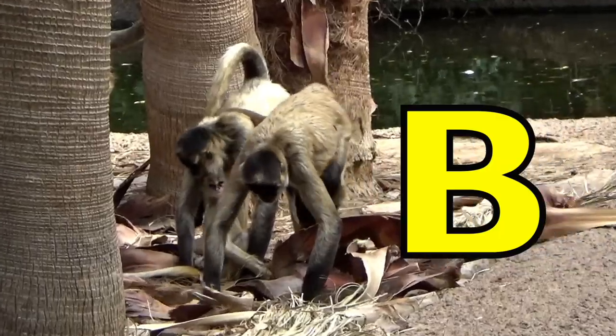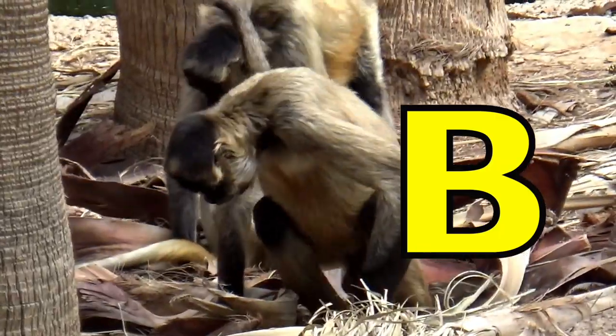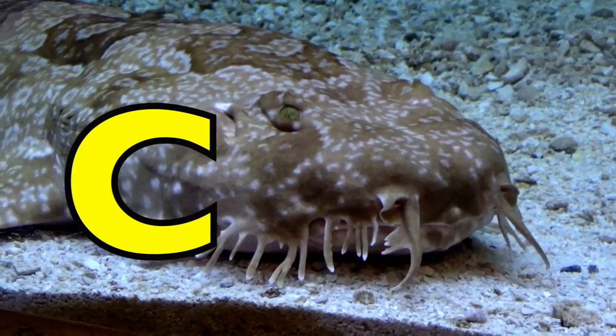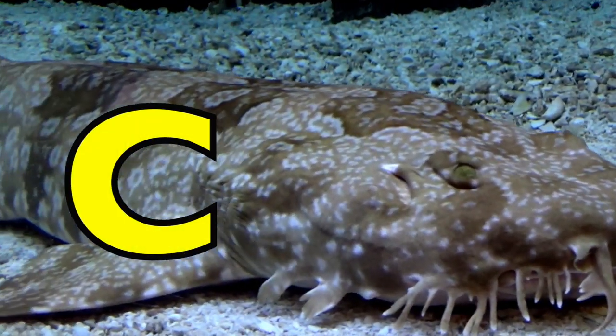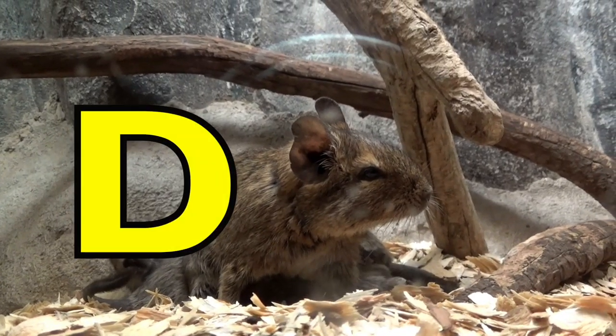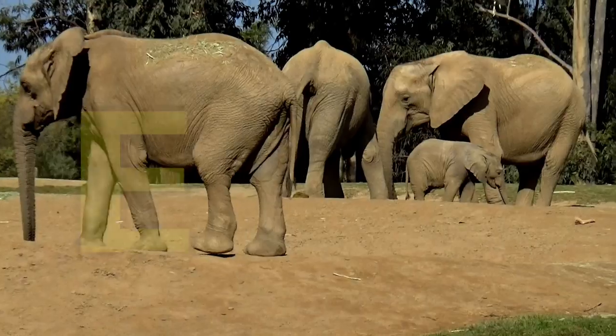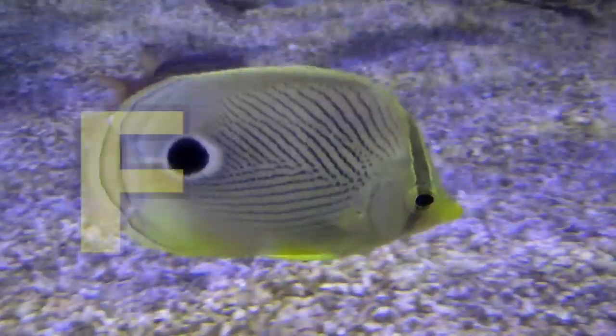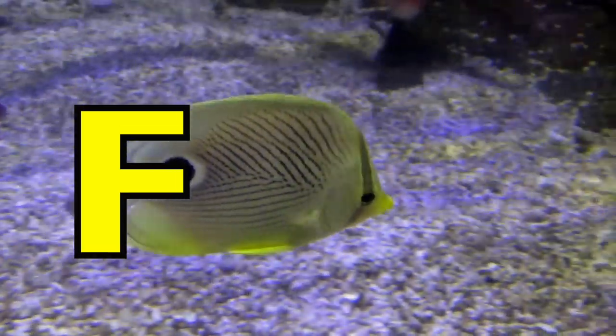For black-handed spider monkey. Black-handed spider monkey. C is for camouflage shark. Camouflage shark. D is Daegu. Daegu. E is for elephant. Elephant.